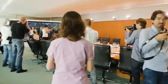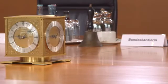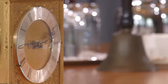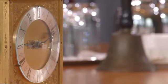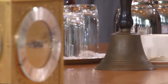Once a week, the TV lighting in the cabinet room is switched on. That's when the Federal Cabinet meets here to discuss current topics and approve bills. In the middle of the large table is a four-sided clock, a gift from Konrad Adenauer to his cabinet. Next to it, there's an old bell, which is only rung at the beginning of a new legislative period.